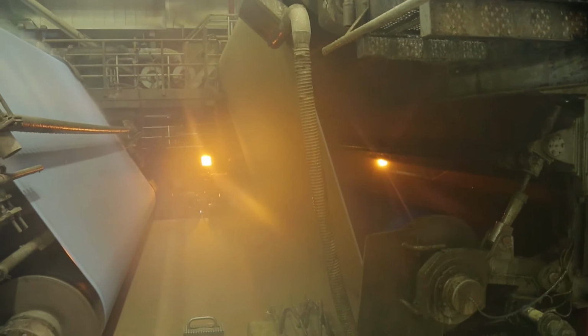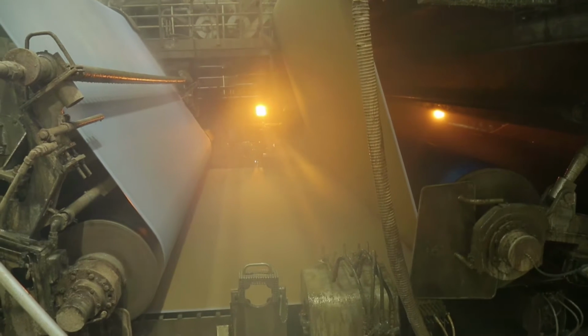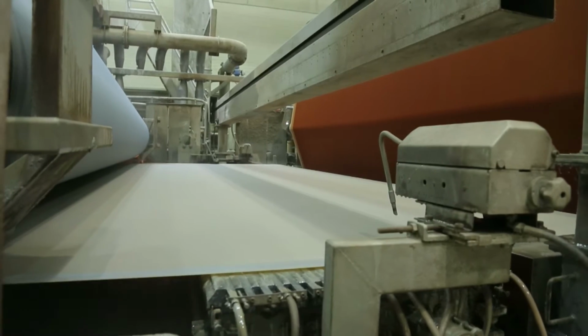Machine number 4 produces 2 layers of paper that are pressed together, or couched. In this manner, papers of various layers are produced according to specific requirements and for any number of different purposes.